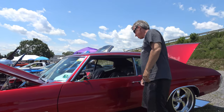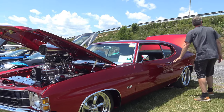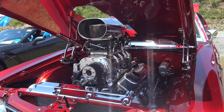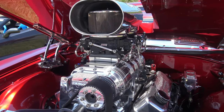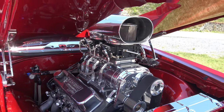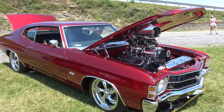Tom's going to fire up his monster Chevelle for us. It's got a Sheriff 632 inch blown big block in it, 1,100 plus horsepower dyno, 3-stage candy paint. Bad machine.